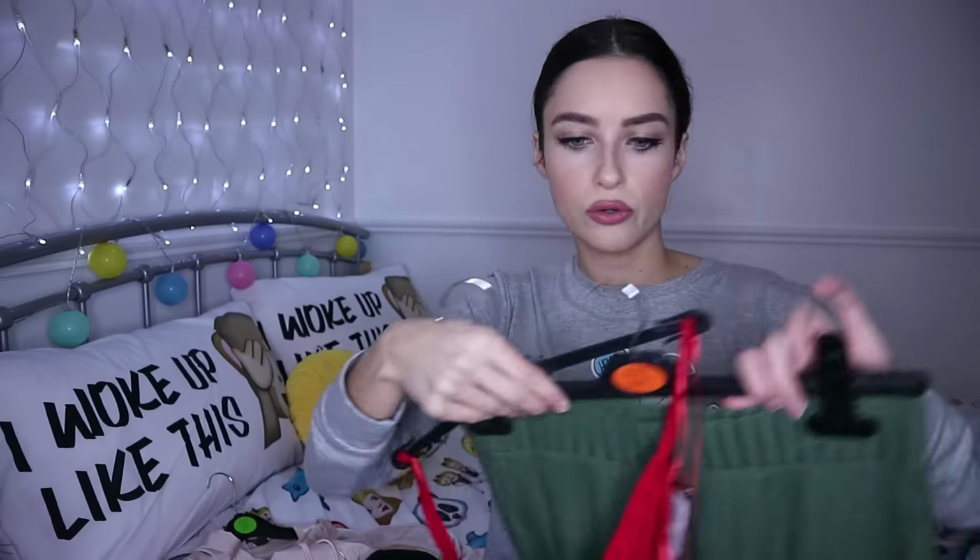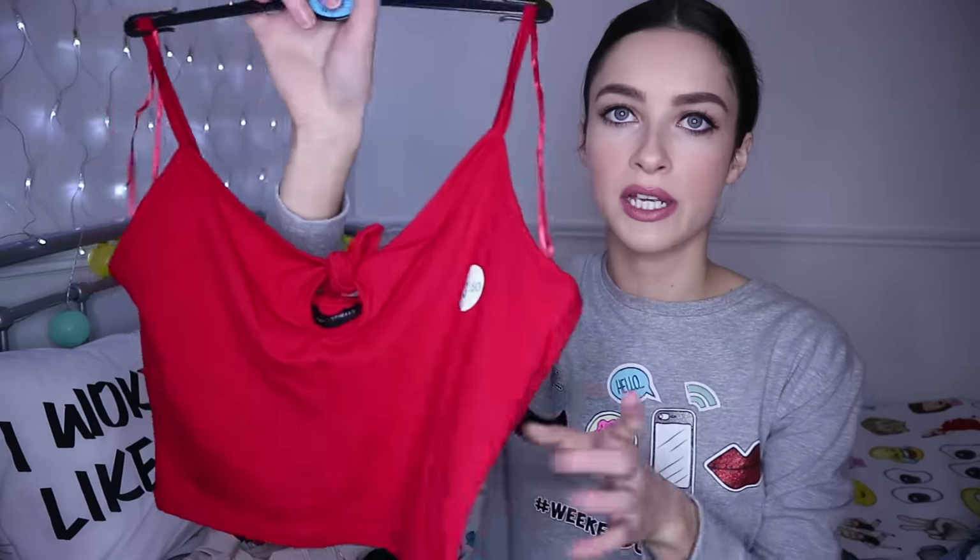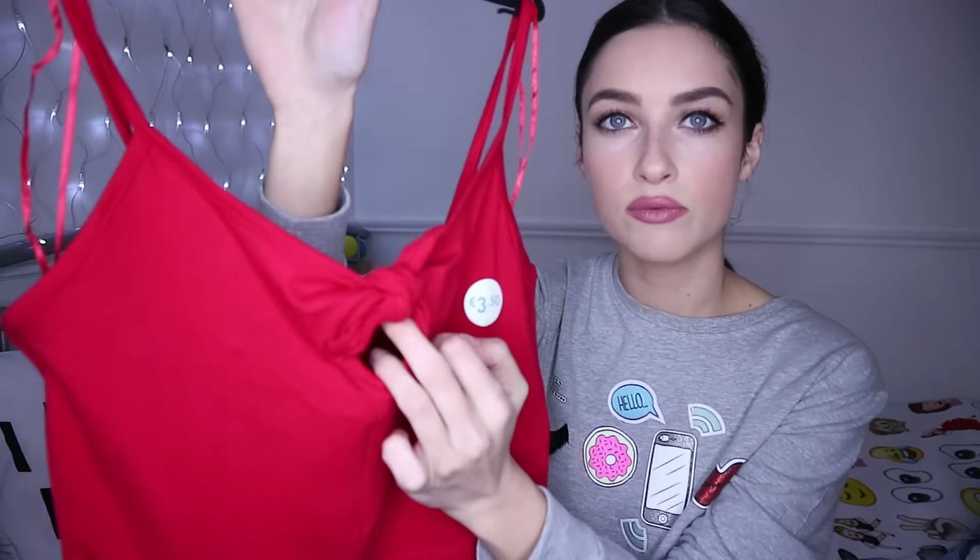So last up in the haul, I got two more clothing items. The first is this really cute little top, only 3.50 as the sticker says. Nice little cami. I thought this would be perfect for summer holidays, and when it gets a bit warmer, hopefully here in Ireland. It has this really cute little knot detail there at the front, and for 3.50, even if I only wear it once, fabulous.